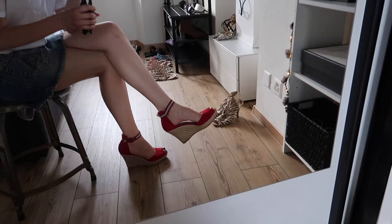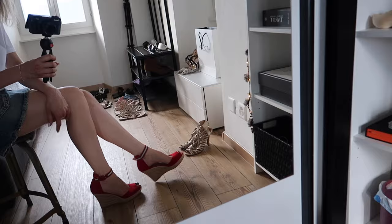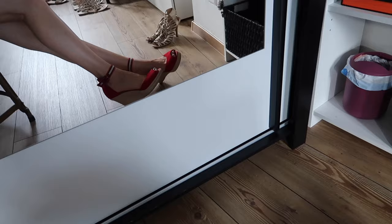The weather is not on my side, but it doesn't matter. I'm going to go on and finish this lovely shoe collection. These are my wedges. Bought them in Barcelona last year. Oh my god, was it 2 years? No, it was last year. And they're super cool. Aren't they gorgeous?